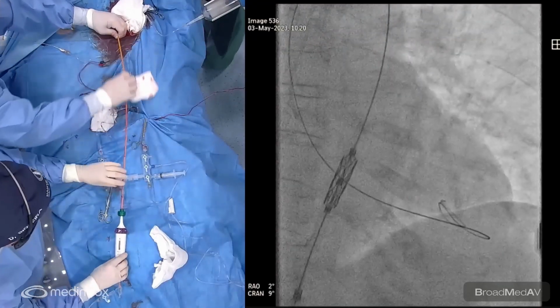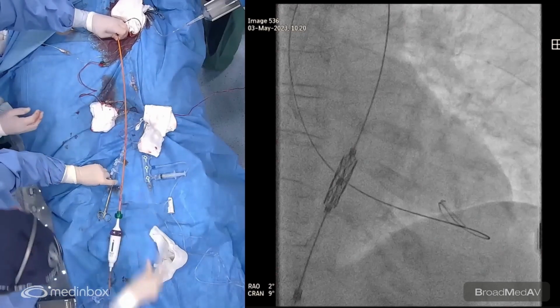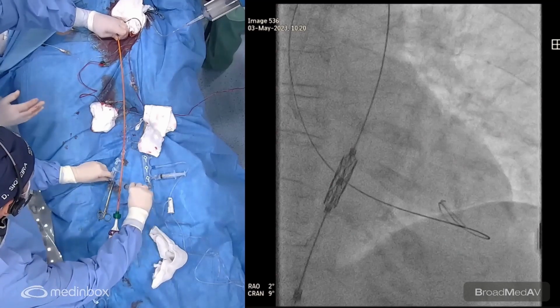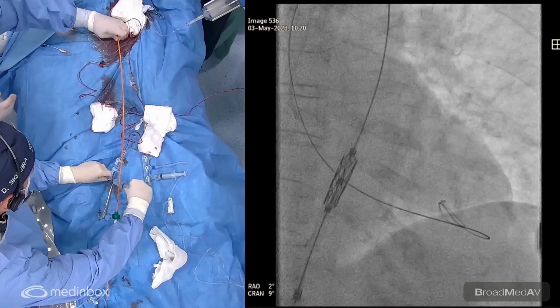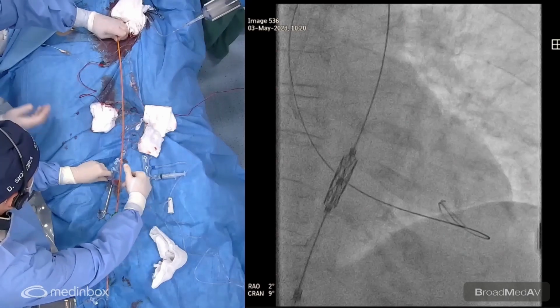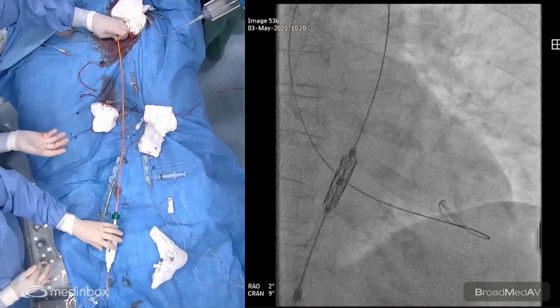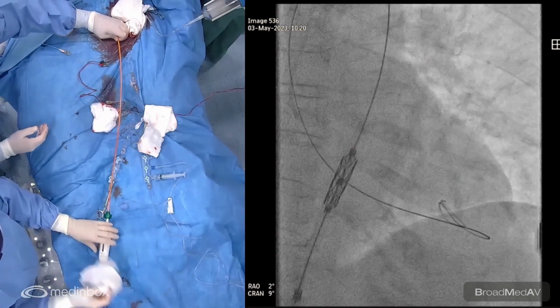Alberto, how often do you usually predilate when you're going to use my valve? Thank you, Dr. Fausto. In our experience, we usually predilate about 30% of the patients. We do not do routine predilation. We only predilate in particular scenarios, like bicuspid valve, small area, or when we have doubt about the sizing.